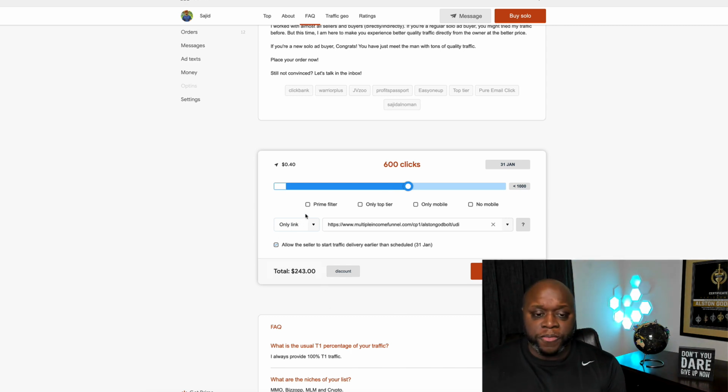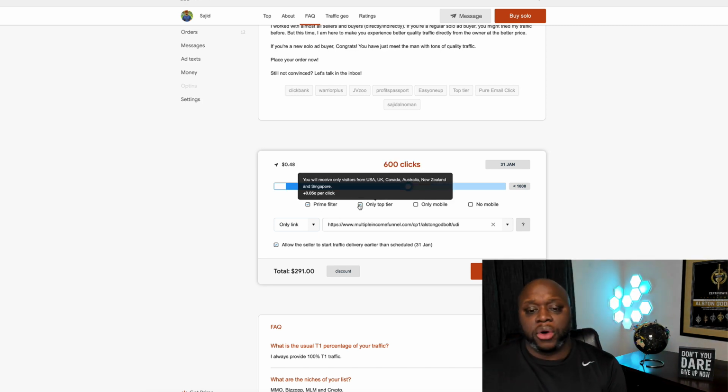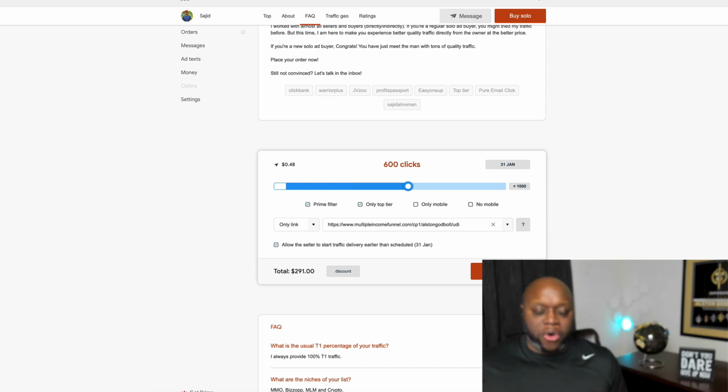Now, what you want to do is put on different filters. For example, this Prime filter will make sure that there isn't any bot traffic. We can also turn on a filter of top tier traffic, so only developed nations. You can see every time we add in a filter, it actually increases the price, and then we can either do mobile or only desktop mode.